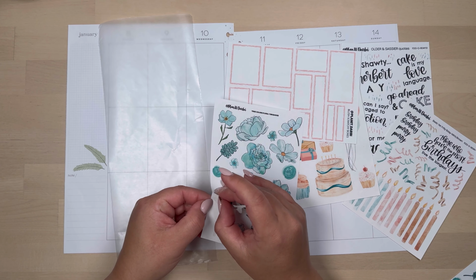However, because of the florals, I didn't want the teal over teal or turquoise over turquoise. I decided to break that up with a blush box and one of the older sassy quotes. I also didn't want to put just teal or turquoise on that side. I grab, I believe, the Happy Blooms sticker book from the Happy Planner, and I use some blush flowers that I thought went really well with this combo and with the boxes, so I add those in as well.